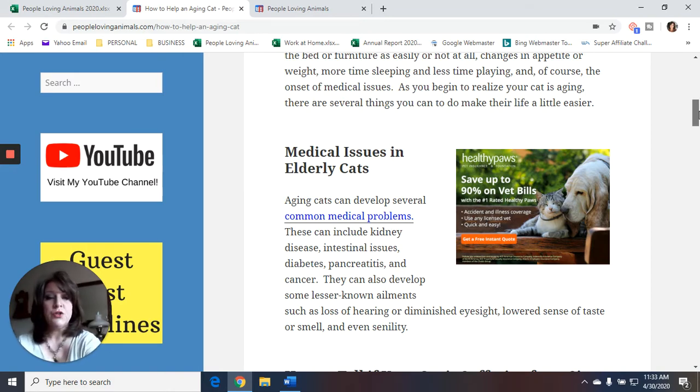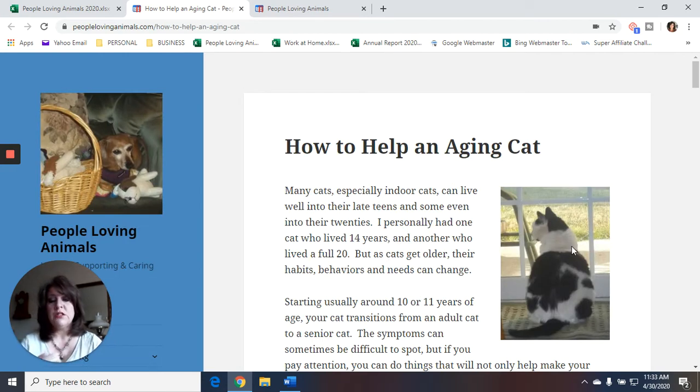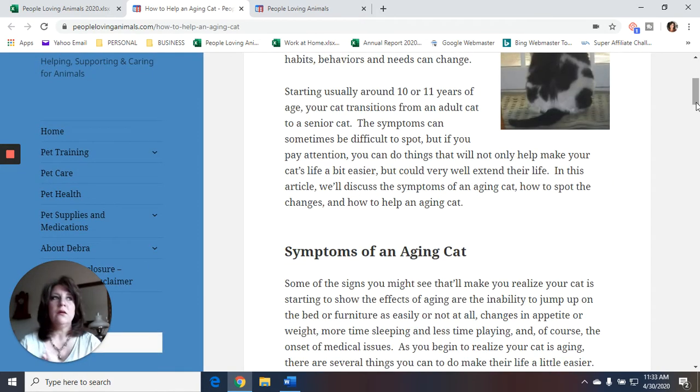Now, the cat that I showed you in this picture, the one that lived until 20, she did eventually die of kidney disease. And that came on, I think it was at least 2 years, if not 3, before she actually died of it. The kidney disease started to show itself. The way it was diagnosed was that her appetite was changing and her weight was changing. And the vet was alerted to that, did blood work, and found out that she was beginning to experience renal failure, kidney failure.